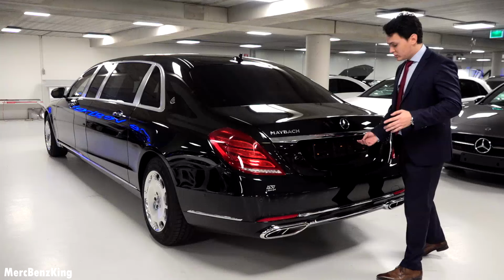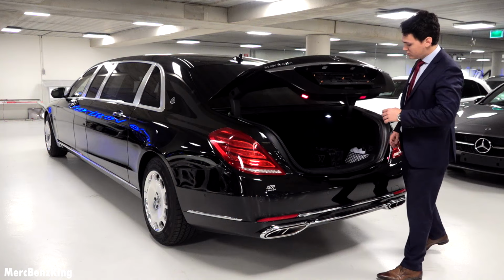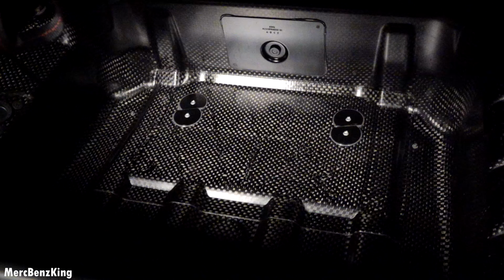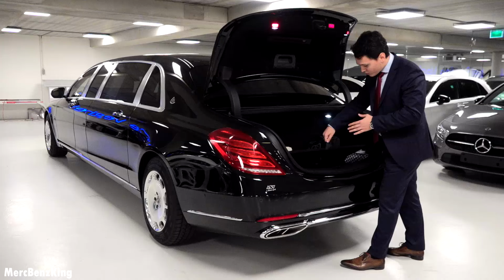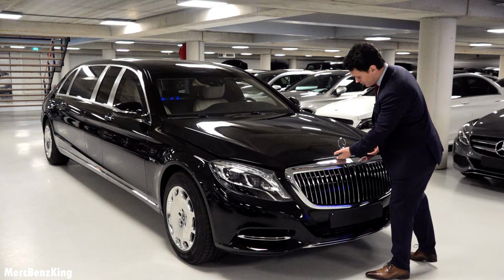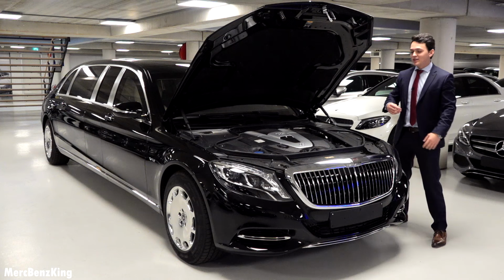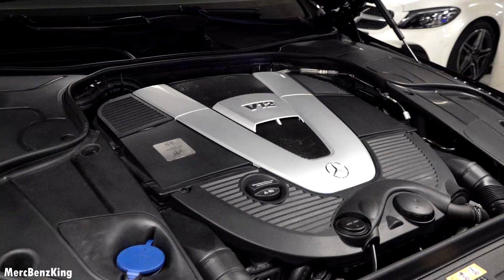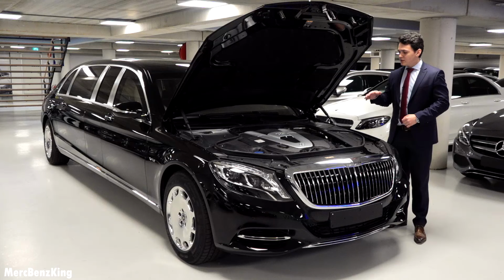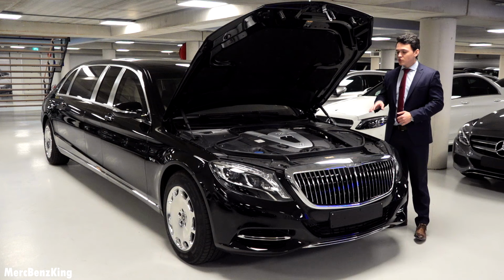So let's have a look at the trunk space of the S600. It is significantly less because of the adjustable seats in the rear, around 400 liters, and it has a storage area down here with a lot of space and also carbon fiber. So let's see what's under the bonnet of the Mercedes Maybach Pullman Guard. Wow, looks amazing. It has a twin turbocharged V12 with 530 horsepower and 900 newton meters of torque. This car weighs 5,600 kilograms, so the top speed is limited to only 160 kilometers an hour.